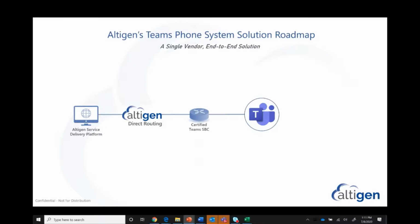But Altigen has a really nice service delivery platform that is just as easy to use as the Microsoft portal, if you're familiar with that, for Microsoft 365 applications. We also tap into that and allow easy user setup for all of your phone numbers, your phone number porting, and all your users, assigning numbers, etc. So we make this process really simple for our customers and partners.